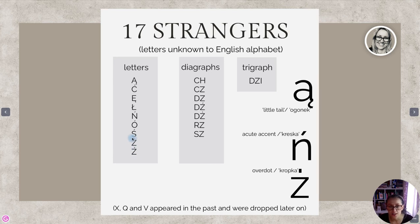I also mentioned that the Z with kropka consonant is exactly the same as RZ. It's different spelling with the same pronunciation. So, digraphs: ch, dz, dż, rz, exactly the same as this one, and sz. And the trigraph dzi. Let's practice.